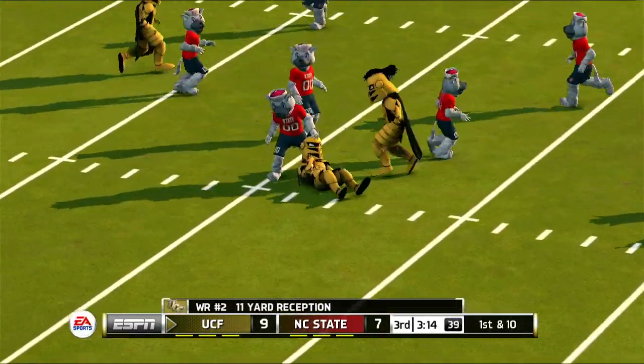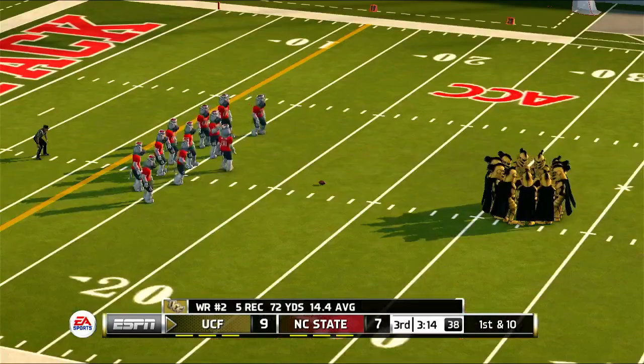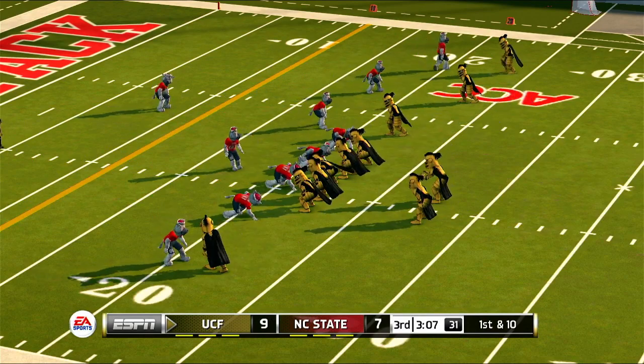Up. He's hit and taken down. Number 20 with the tackle. And this play is number 8 on the drive. Central Florida with a 2-point advantage.